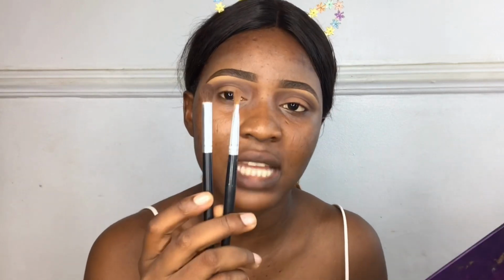For this eyeshadow I do so. See, I mean, only 2 brushes I need. Only 2 brushes now I use. Very easy. You don't need plenty.